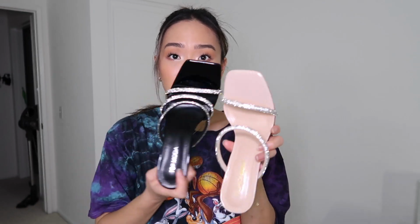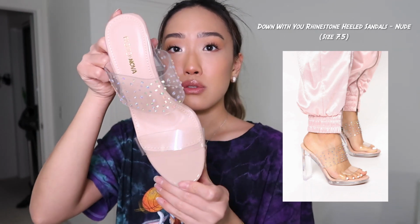Hopefully they're comfortable. And then the last pair of shoes I got, I think I got these just in case those weren't comfortable because it had a thicker heel. These do feel more sturdy and comfortable. I personally don't really like the clear trend. I was just scared that these shoes might not be comfortable. That's all I got from Fashion Nova, and now we're gonna go try everything on.